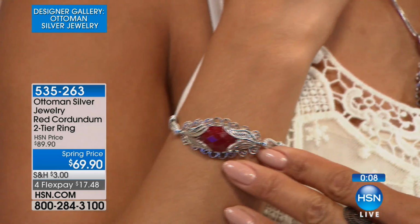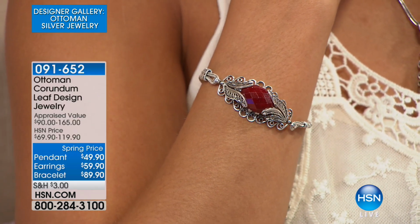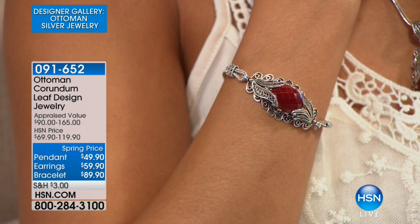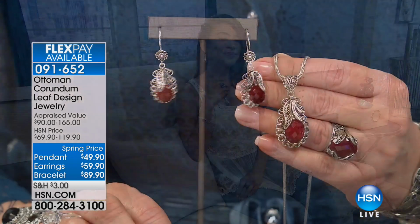On you too, because it's really pretty. Look at the bracelet. Beautiful. So we have a pendant that we'll show you. We have an earring that we'll show you, and then we have the matching bracelet. So if you'd like to build the suite, if you'd like to do the whole collection, you absolutely have that option available. They're all so pretty in their own right.